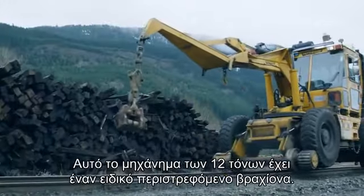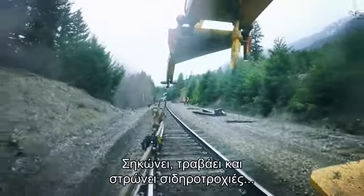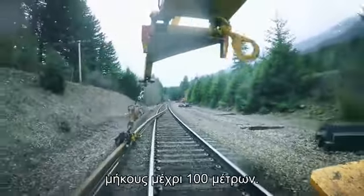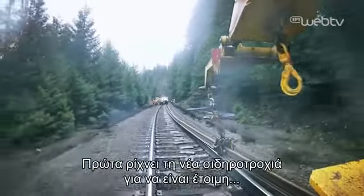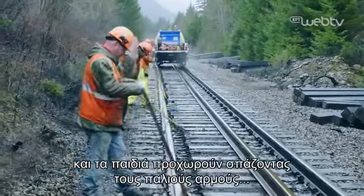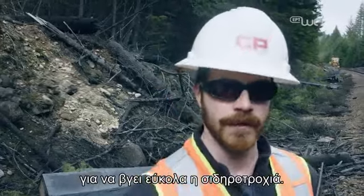This 12-ton machine has a special 180-degree rotating boom arm that lifts, drags, and lays new stretches of track that are up to 100 meters long. That's my setup speed swing there. What he does first is he throws the new rail in so it's in track, so it's ready to be installed. So what the guys do now is they go along and bang off all the old anchors, so then the rail will come out nice and freely.